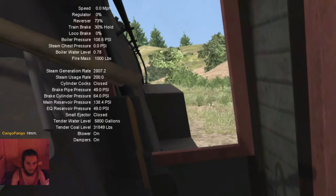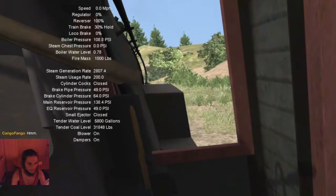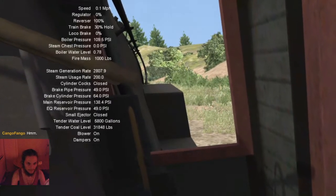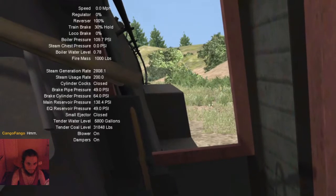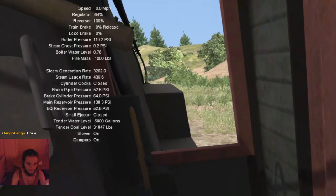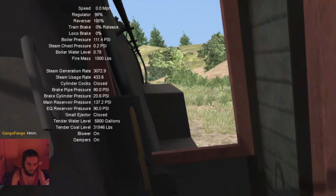Okay, because we're on such a steep grade, I'm going to put that to maximum. Okay, we've got about 100 PSI, which isn't that much, but we can try. Need to increase that. Release the brakes. Sand. Okay, are we going to move? The brake cylinder pressure is decreasing. Brakes are released.